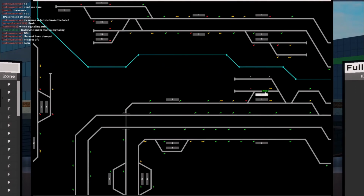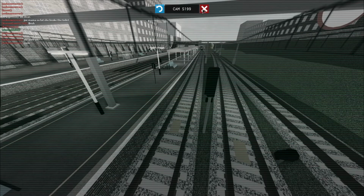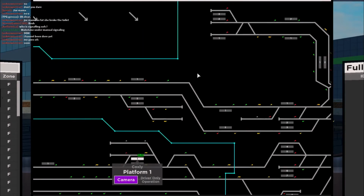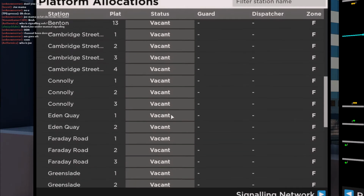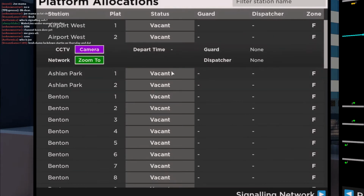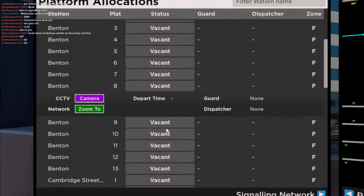Yeah, that's pretty much it. You can spy on people now. It's used to see if someone SPADs, but nah. You can see a list of stations and if they have a guard or a dispatcher. So none of the stations have a dispatcher or a guard present.